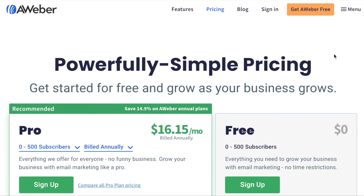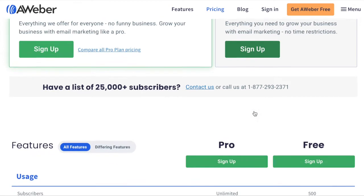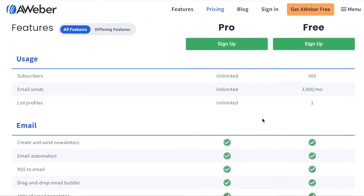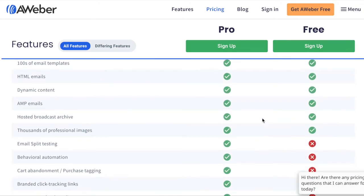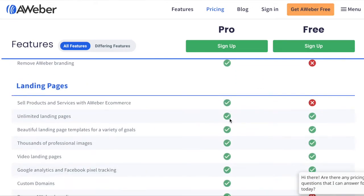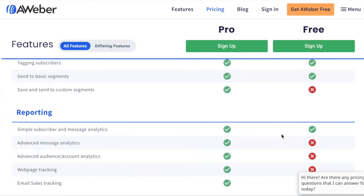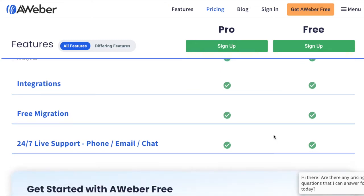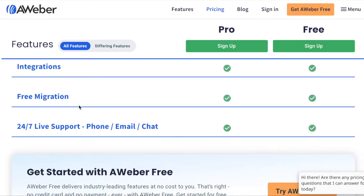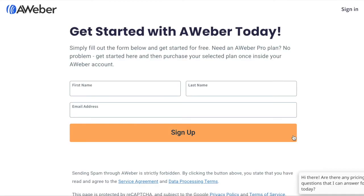Next up is Aweber. I've compared GetResponse with Aweber and found them to be very much the same, although there's one main difference. Aweber now offers a free plan. It used to cost $19 per month. Now you get it free and no credit card needed. You also can get it with no time restrictions, which means you can use it for as long as you want and at no cost to you. You'll get unlimited landing pages, video landing pages, and everything you need to grow your business online.